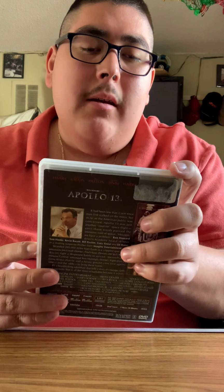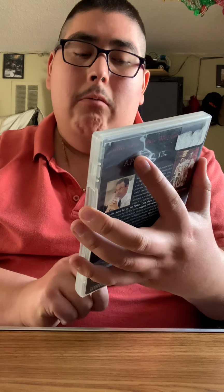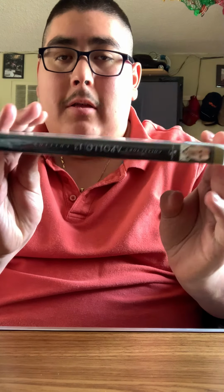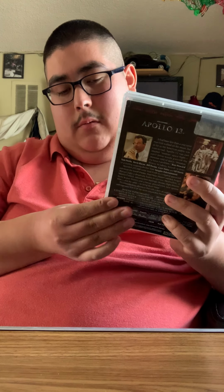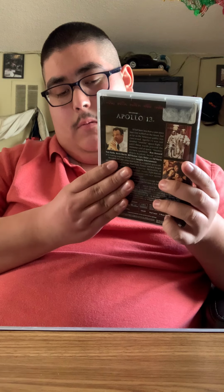Next, Apollo 13 came out in '95, starring Tom Hanks, Kevin Bacon, Bill Paxton, Gary Sinise, and Ed Harris. Collector's Edition widescreen. Houston, we have a problem. Dun dun dun. Yeah. The side and the back. That was Apollo 13, a classic.